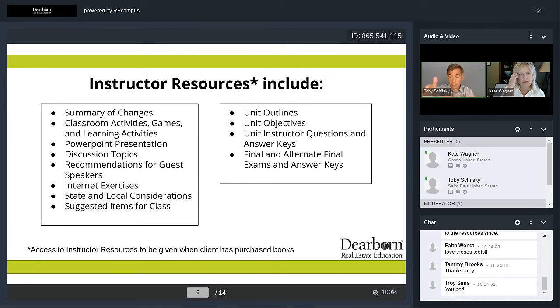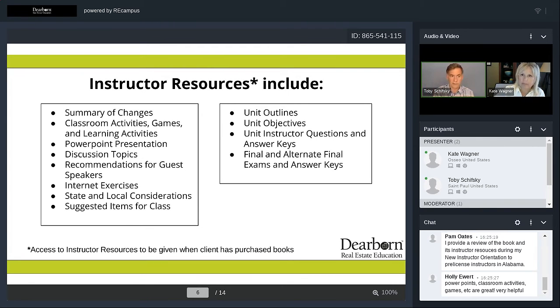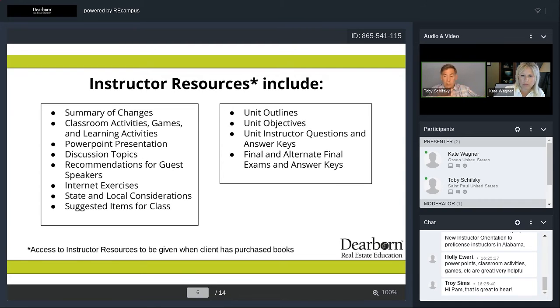So real quick, that summary of changes we talked about before: what's different between the old edition and the new edition? Classroom activities, games, learning activities. Use them or not, but there's some cool stuff in there that we get from subject matter experts, authors and instructors. PowerPoint presentation, like Kate said. Discussion topics, if you've got to fill some time or want to bring a deeper conversation to the class. Recommendations for guest speakers: I want to bring in a mortgage originator, let's bring in a home inspector. It identifies areas where you might want to bring a professional in, have another voice.